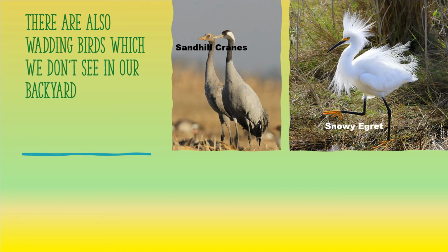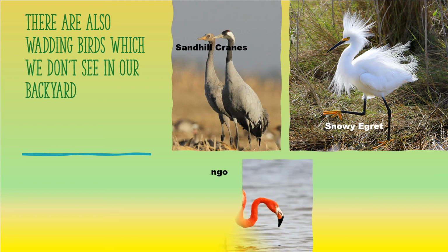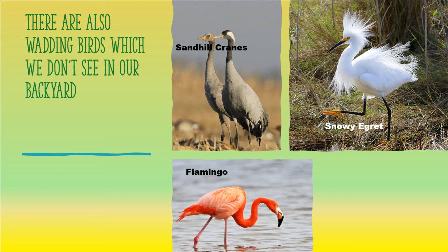The snowy egret, a very tall and lanky bird with beautiful feathers that are sometimes used in ladies' hats. And of course, the flamingo. Most of us know about the flamingo, and we probably even know that it gets its color from eating shrimp.